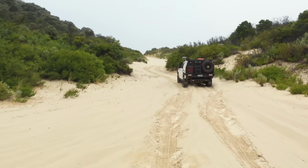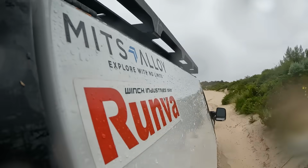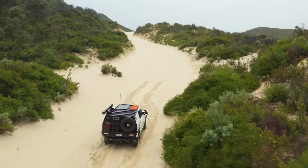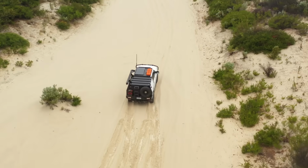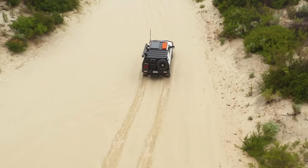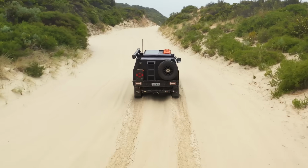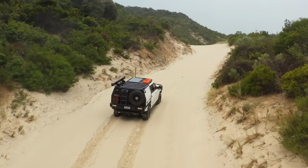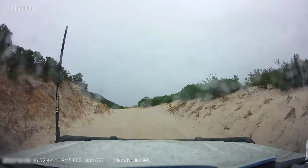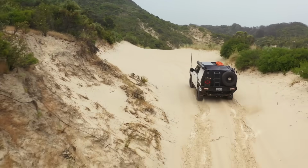Get to this soft stuff here and you've got all sorts of problems. And you get these whoop-de-doos. Back into first. Back into first. She wants it this time. She's hungry for it. She wants it. Hang on, hang on. Come on, you big girl. 4,000 RPM. First gear. Woohoo!